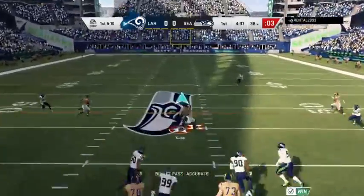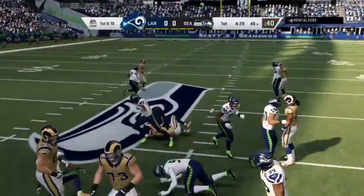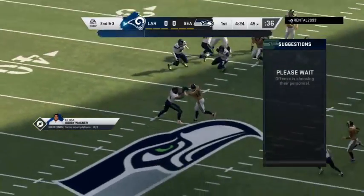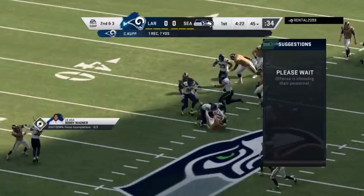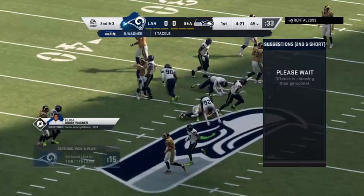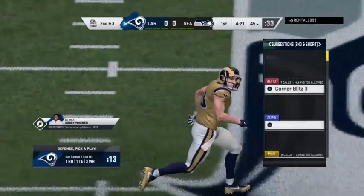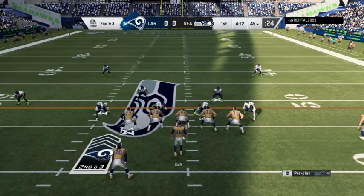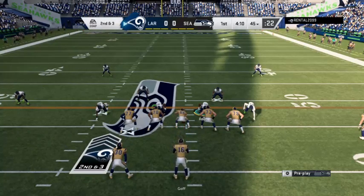From the gun, here's Goff. He'll get this complete to Cooper Kupp. And he'll be brought down right at the 45-yard line. 7 yards, the pickup on the pitch and catch. One thing we do know, he's going to get his catches. So as they move forward defensively, got to continue to focus on not giving up the big play when he does catch the ball in the secondary.